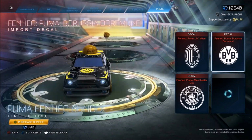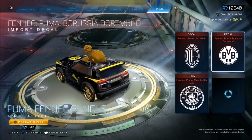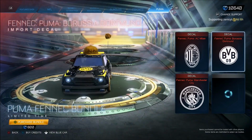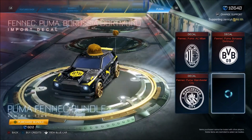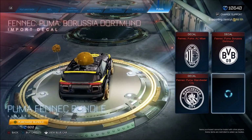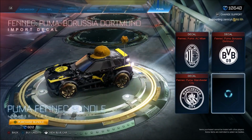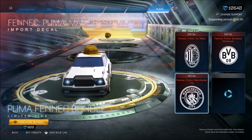You get this one for the Borussia Dortmund. Don't really understand this. I don't know how I feel about that, because they literally just released loads of Borussia Dortmund stuff in, obviously, the Bundesliga bundle. So I don't know about that. We've got the, I think it's Leon, Olympic Leon that isn't loaded for some reason, but when we buy this thing, it may show up, not too sure. And the Manchester City, the very first English Premier League decal.